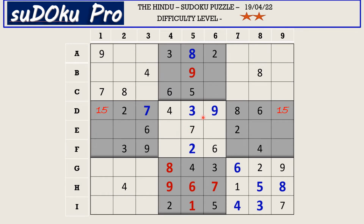Now in the central block, there are only 3 empty cells. There is a 8 here in column 4, which blocks these 2 cells. So naturally 8 goes here in E6. Now the missing numbers in this block are 1 and 5. Let's mark it with 1, 5 pair because we don't see any cues of 1 and 5 across the rows. Now that leaves this column 4 with only 1 empty cell and the missing number is 7.